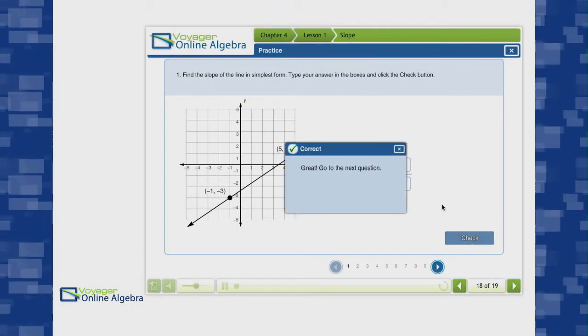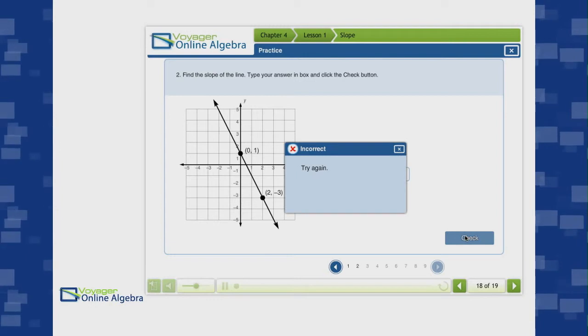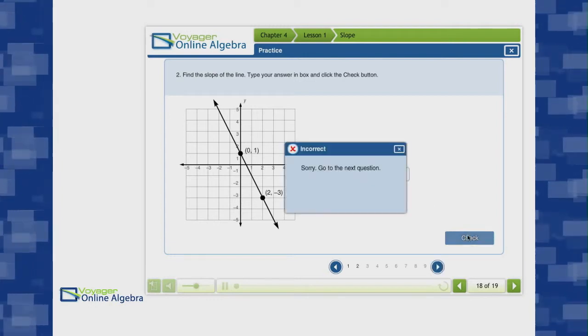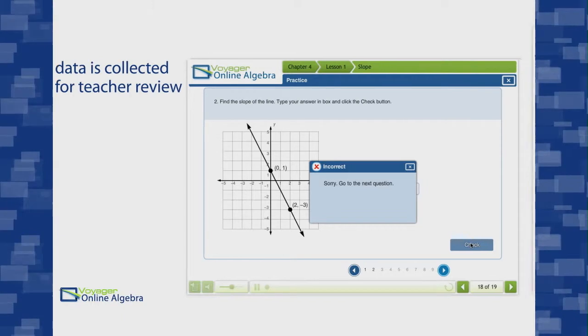Practice problems are answered online. If students get a question wrong, they are encouraged to try again. A second incorrect response results in the question being marked wrong. Data is collected, which the teacher reviews to help monitor student progress.